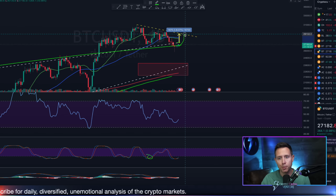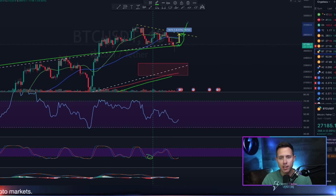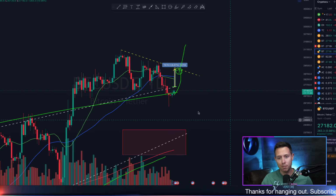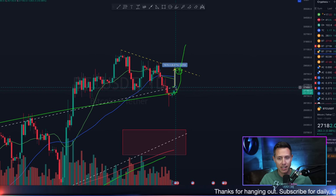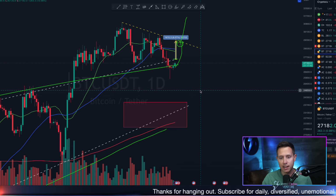If we get a nice burst to the upside, will there be lower high resistance, or are we going to get that explosive bullish confirmation? This is what I'm watching going into this week. There are so many other things that we could talk about probably relating to Bitcoin, but I think this really sums up what I'm watching. Keep in mind, I didn't really talk much about downside, but the downside is this. Bitcoin sees immediate resistance at this upper trend line and just continues its fall to the downside this week.